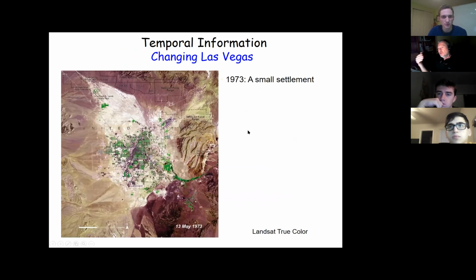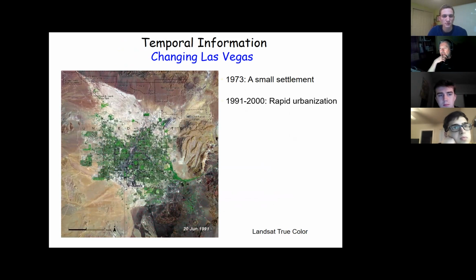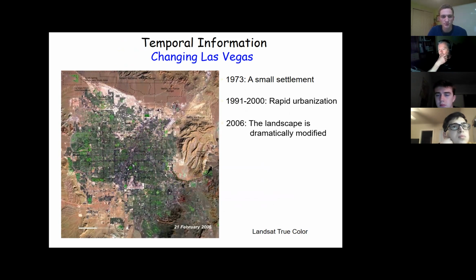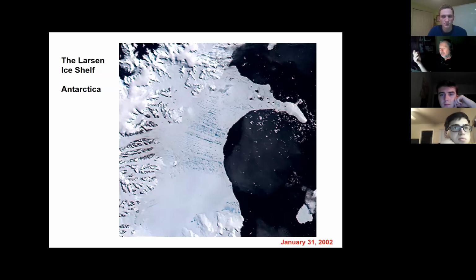An obvious one is temporal information. I said Landsat 1972. We have a whole series of Landsat sensors, which I'm going to talk about in a moment. And so this is a famous picture made by the United States Geological Survey of Las Vegas in 1973. And then between then and the 1990s, very massive urbanization, and it continued going, right? So the landscape, the desert is being replaced by people living there.